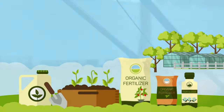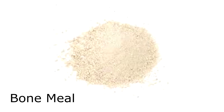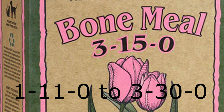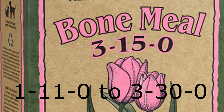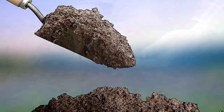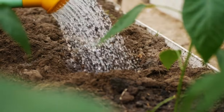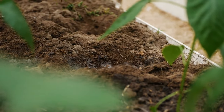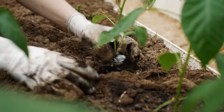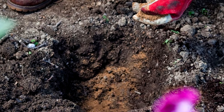There are various natural and organic sources of phosphorus available for gardeners. One source is steamed bone meal, which contains 24% calcium, 20% phosphorus, and can range from 1-11-0 to 3-15-0 in NPK analysis. Fast-acting steamed bone meal is particularly suitable for alkaline soils. It lasts about 12 months in the soil. The recommended application rate for average soils is 1 to 2 pounds, and for phosphorus deficiency, 2 to 3 pounds. It can be relatively expensive to apply to large areas, though.